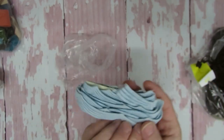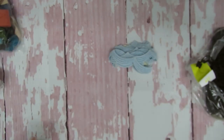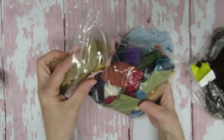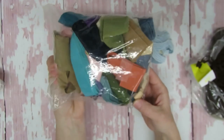A pretty little blue trim, vintage trim. Now I do occasionally use blue on projects, so I'll probably keep that. I'm not going to open this one up, but it looks like there's all sorts of little ribbons in here. I'll probably go through it and pull out the couple colors that I think I'll use, and then the rest I'll donate back on that one.